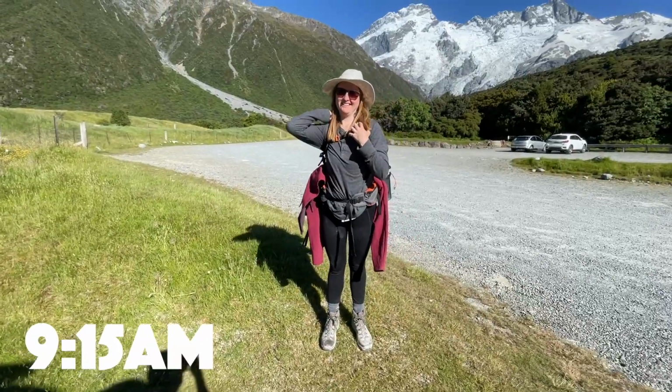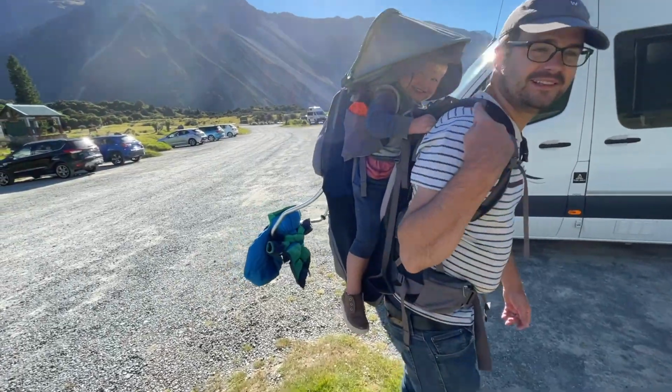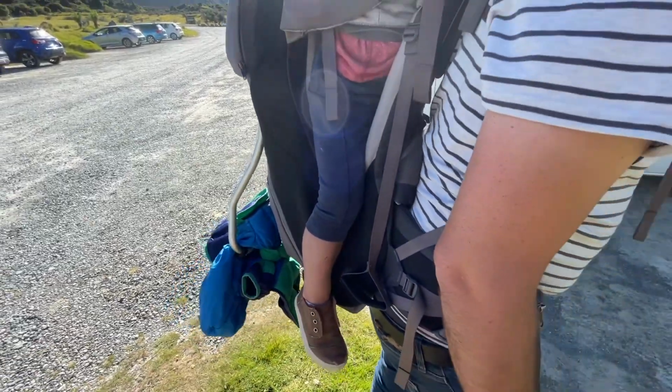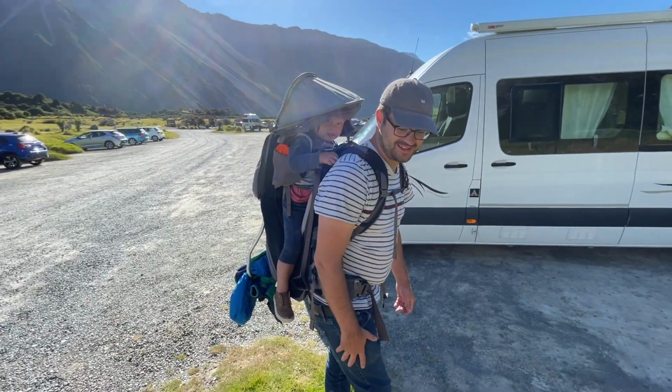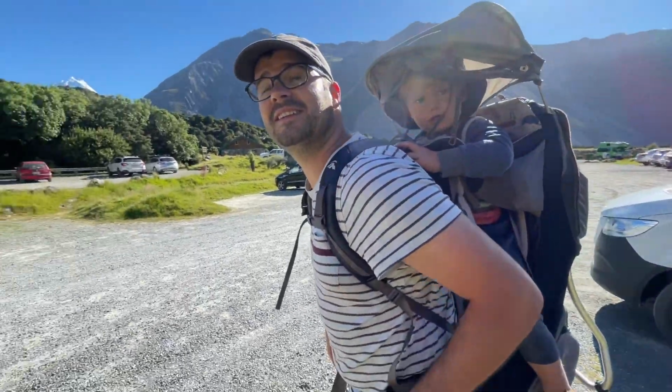Okay, we're starting our Mueller Hut hike. There's our van. Is it too much stuff? Too much stuff. Let's see. Here, show me, let me tuck this in. All right, we're doing it. Okay, not too cold. It's not too bad. Oh man.